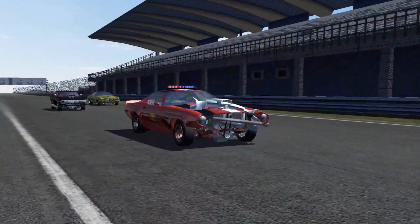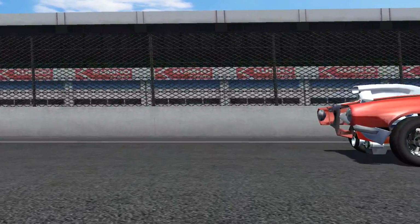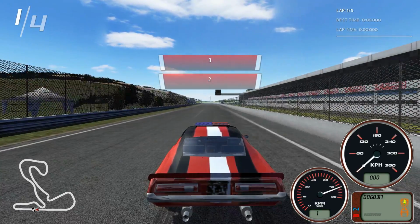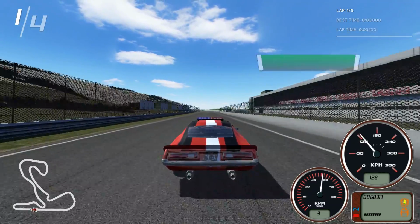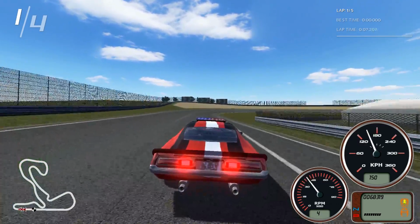Beautiful front bumper, and I'm starting in the lead, I think. Yeah, they know not to mess with the police. They think I'm really the police. Look at me getting my head start. Y'all ain't got nothing on my head start. Why does it say my engine is damaged? Oh, I forgot to repair it. That probably cost a lot of money if I wanted to fix that one.